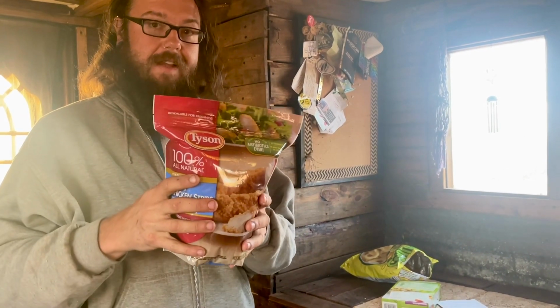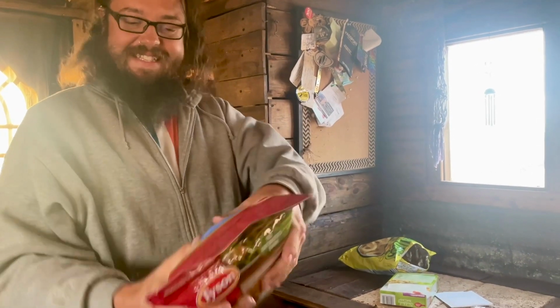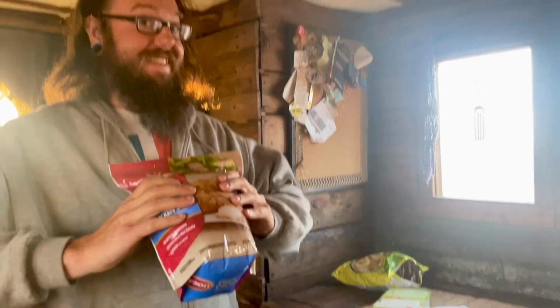Sea level and you take it to higher sea level, this happens. Tyson's clearly a southern company.